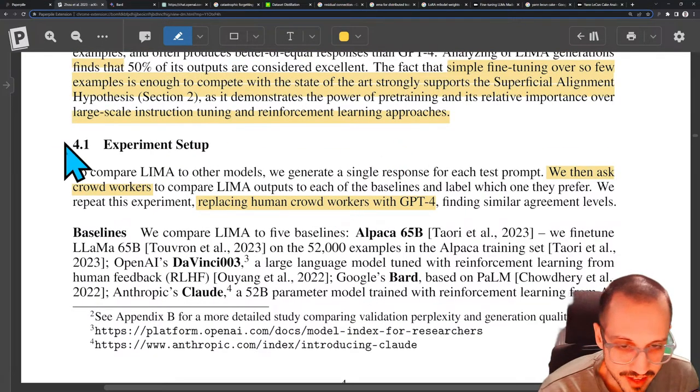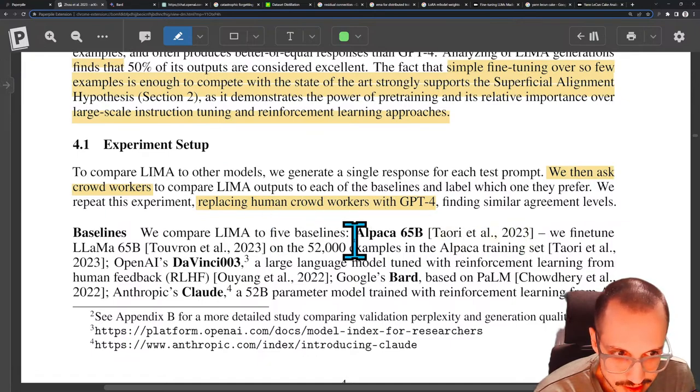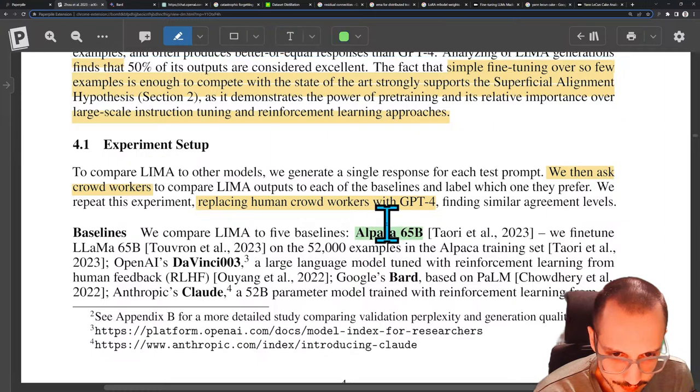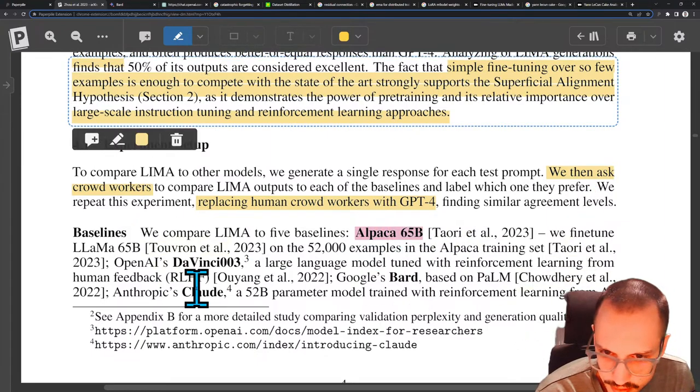We compare LIMA to five baselines. Here are the different baselines. You have Alpaca 65B. And it's actually their own version of this. We fine-tune a 65B LIMA on the 52,000 examples in the training set for Alpaca.